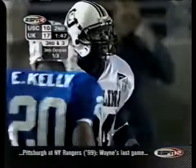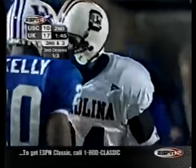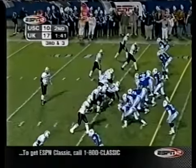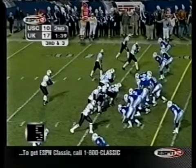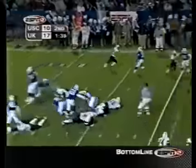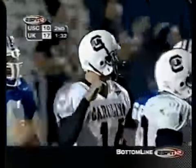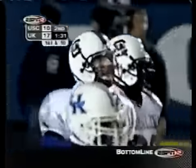It's a 3rd and 3, and Kentucky with 2 timeouts to work with if they can force the 3-and-out here. So they're on their feet, 67,000 plus. Pass is caught and good for a first down to the 25-yard line goes Brian Scott.